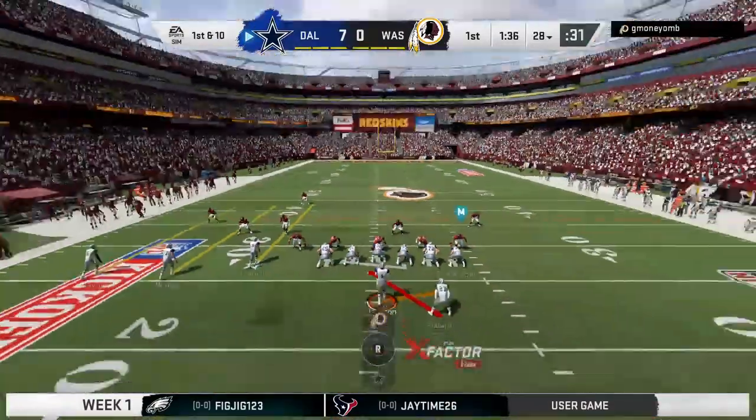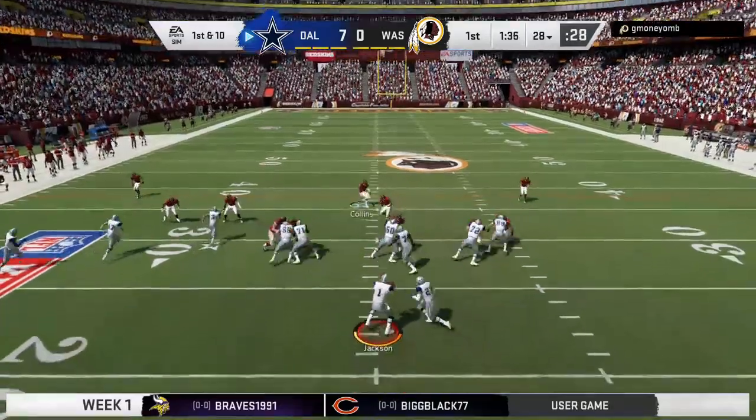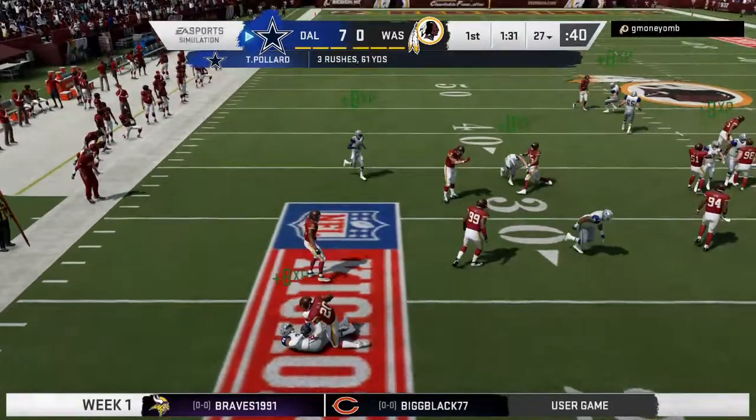About set for this next drive by the Cowboys offense. And they'll be looking to make this a 2-score advantage. Had the touchdown on their first drive, Charles. Hey, they can get up 2 scores here on the road. That's a heck of a start.